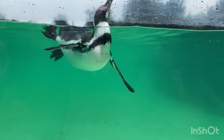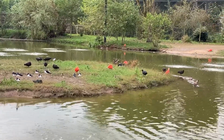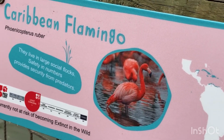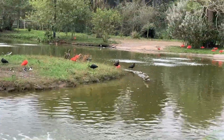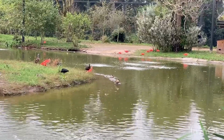Look over there. Wow. Okay, right, let's go. Come. What are they trying to do, Misha? Finding fish. A long one in the water. What are they called? Look. What's their name here? It's a Caribbean flamingo. Oh, they are so pretty. Aren't they pretty, Misha?